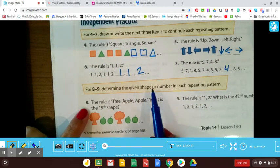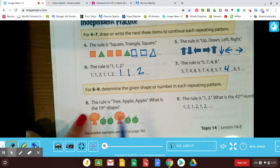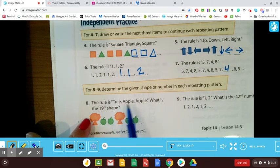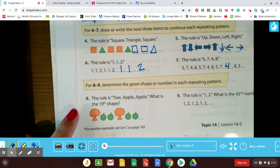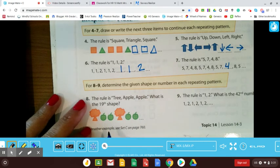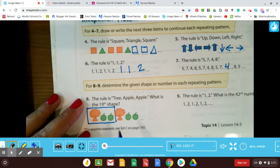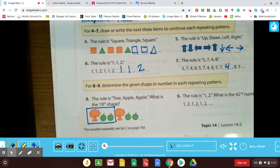Determine the given shape or number in each repeating pattern. Let's see. So it says the rule is tree, apple, apple. What is the 19th shape? All right, this is where it gets tricky, right? Tree, apple, apple. So we need to figure out what part is the copy part. What is our original pattern? Tree, apple, apple, and then it just repeats over and over again.